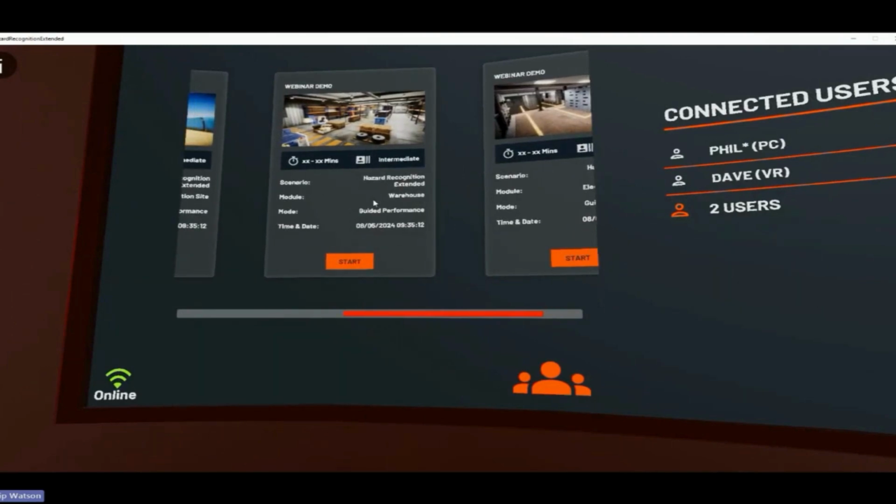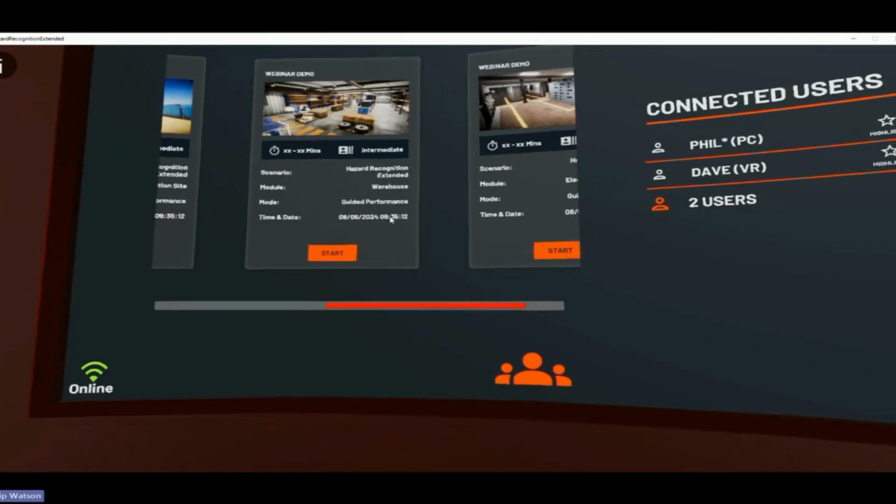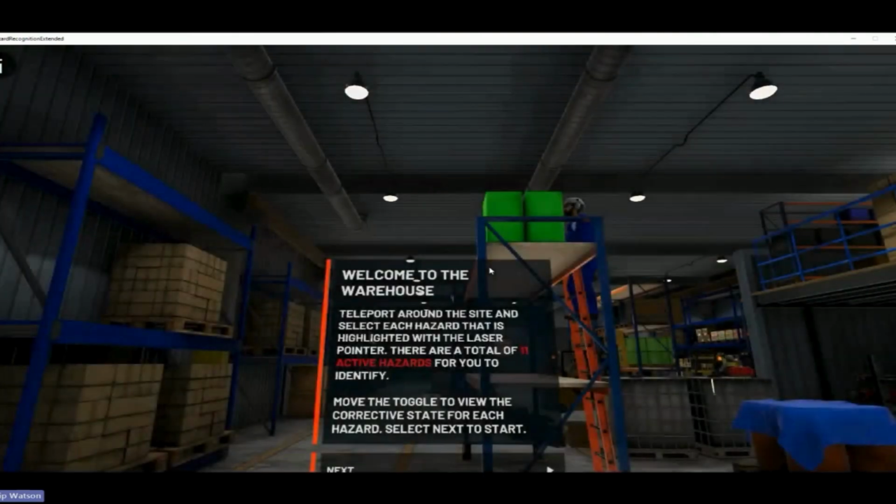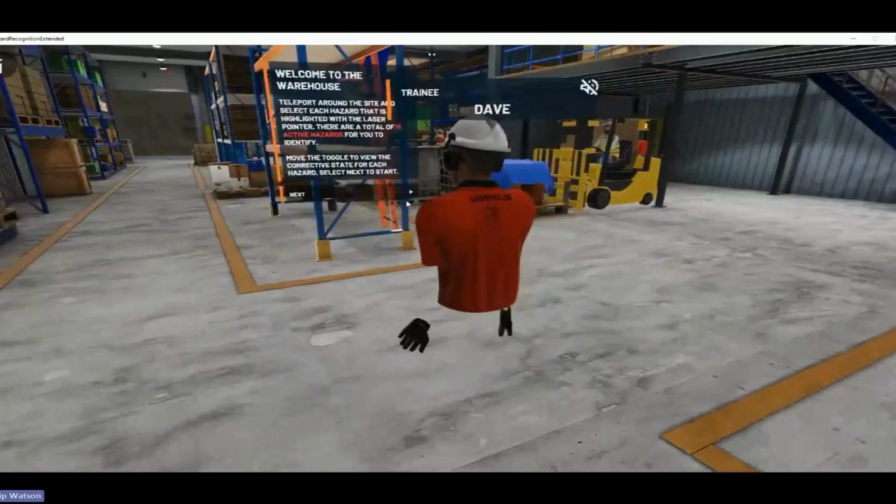So hazard recognition is what we're going to showcase here. Hazard recognition is very much an entry-level VR experience. It's very much you have a controller, you point at a thing, you click it. It's not as interactive as some of our fully interactive scenarios, but it is a great initial learning experience for trainers and trainees. So I'm going to hit start on this warehouse scenario, and you can see we are counting down. We are loaded out of the lobby and then loaded back in to the actual module.